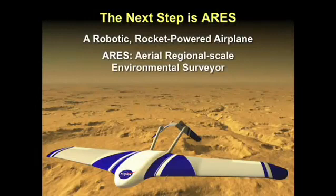What is the best way to unravel the mysteries on Mars that exist? We asked this question 10 years ago. We invited 10 of the top Mars scientists to the Langley Research Center for 2 days. We addressed on the board the major questions that have not been answered. And we spent 2 days deciding how to best answer this question. And the result of our meeting was a robotic, rocket-powered airplane we call Ares. It's Aerial Regional Scale Environmental Surveyor.